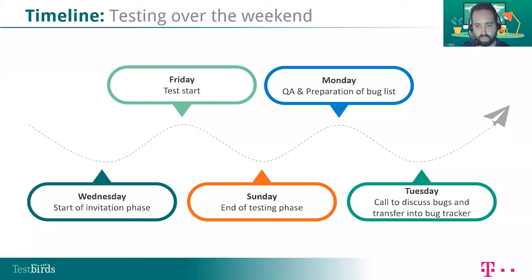For the next Tuesday, we have already scheduled the meeting, around 2 hours long, and we go through the whole list of bugs together with other responsible persons, including the developer team.